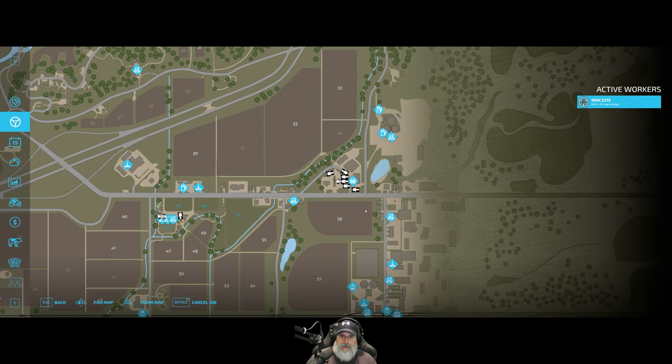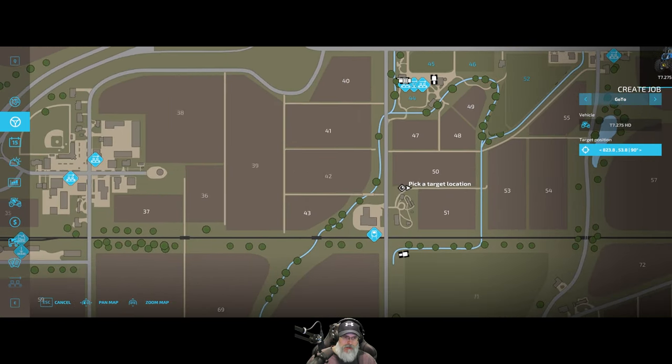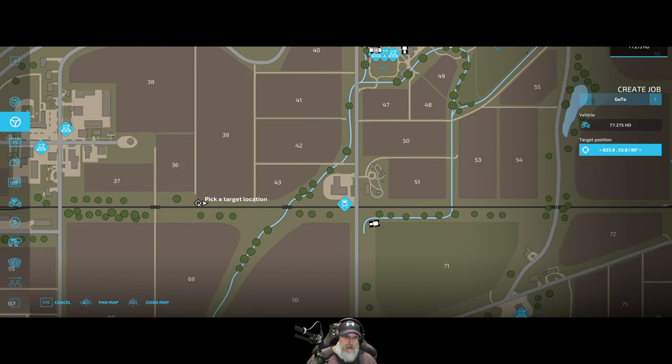So in this menu, grab the New Holland, create job, go to 39, and go ahead and just kind of position yourself right there, start the job.